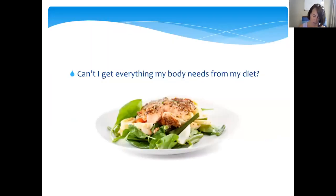And so this is the number one question that I always get. Can I get everything my body needs from my diet? And the answer, sadly, is no, you can't. Based on the quality of soil, our growing and farming methods, the way that we mass produce even our produce these days, we've got fast foods and less healthy choices pretty much on every corner if we venture out. And the bottom line is we just don't get everything we need for our bodies to operate optimally from our food supply, from our meals. And so everybody, bottom line, needs a supplement.